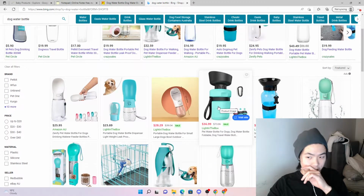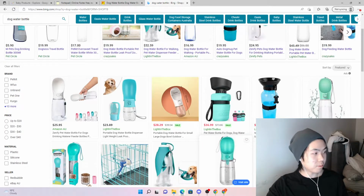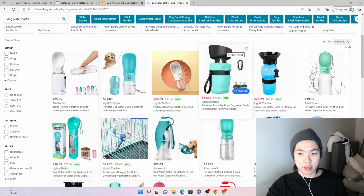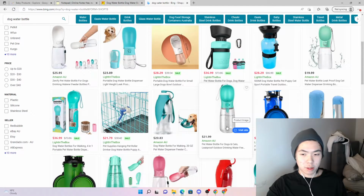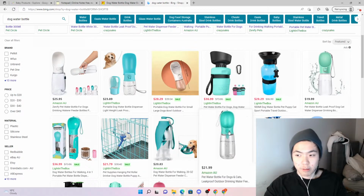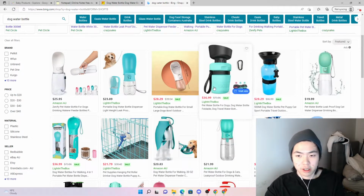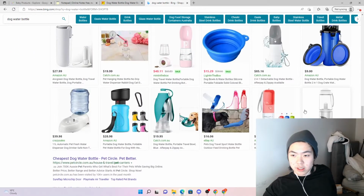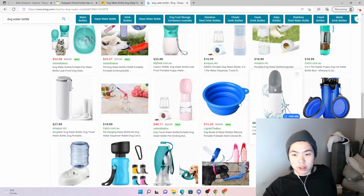But look at this bottle. For example, this one is different to this one, because I would gladly pay more money for this one, because it looks like it's better quality. There's not as much plastic, whereas this one has plastic. There's nothing wrong with plastic, it's just a little bit cheaper, obviously. And plus, plastic is good, by the way, because metal can be heavy, so it's not as practical. But you can see endless listings of these dog water bottles, and they're all very similar in design.